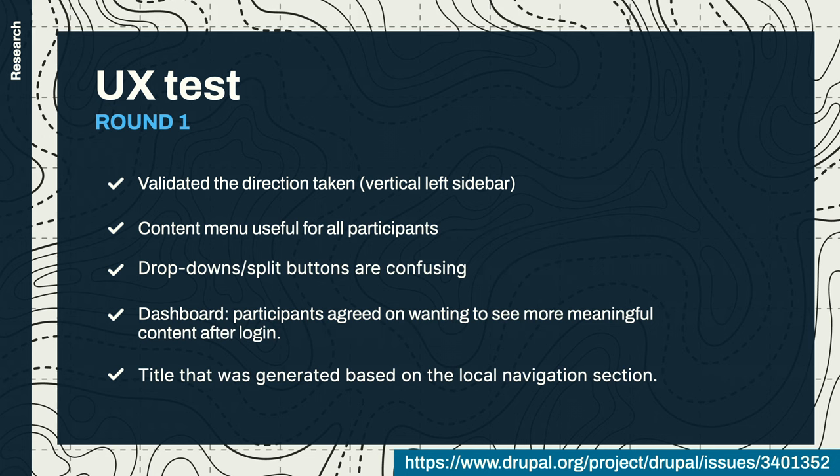Something that came up in the first round of tests, and you will see why I'm smiling right now, is the drop-downs or split buttons. They were really confusing for users. Even the users who knew that the arrow on the right opens a menu and the text is a link, whatever we did, even on a visual level, it was confusing. So we did some research, and almost none of the navigations you can find out there have a link and a split button, basically because it confuses. It's not a standard pattern, not really used. We also validated that the dashboard was useful for basically every user.